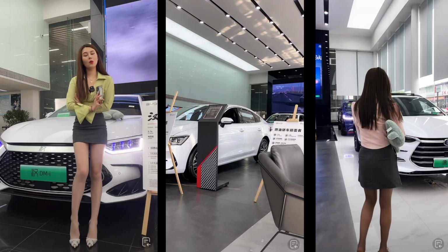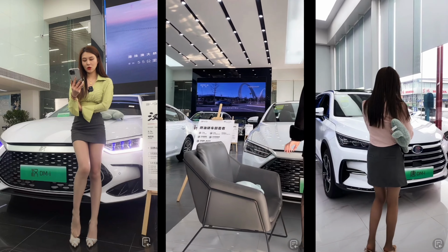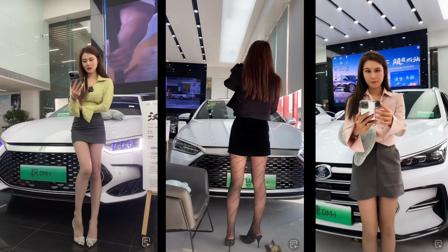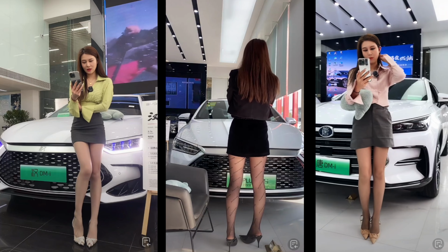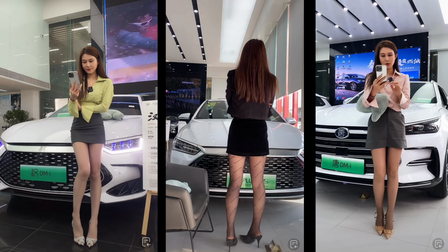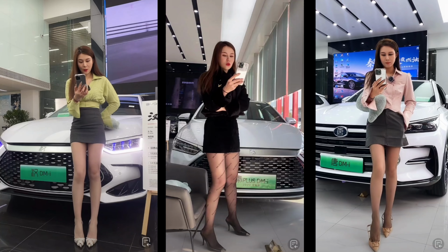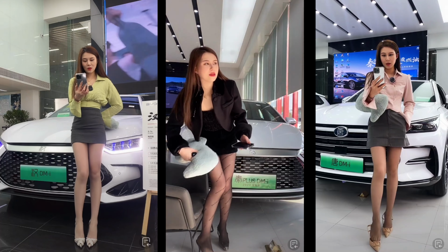Chapter 8, Comparison with BMW i3. The BMW i3 is a popular electric car that is often compared to the BYD e6. In terms of exterior design, the BYD e6 has a more traditional look, while the BMW i3 has a more futuristic design. Both cars feature spacious and comfortable interiors with advanced technology features. However, the BYD e6 has a more powerful electric motor and better safety features than the BMW i3.